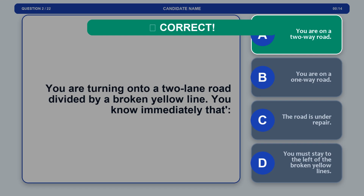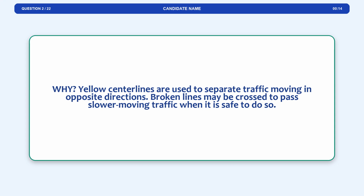The correct answer is option A. You are on a two-way road. Explanation. Yellow center lines are used to separate traffic moving in opposite directions. Broken lines may be crossed to pass slower moving traffic when it is safe to do so.